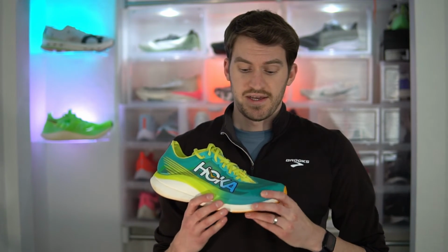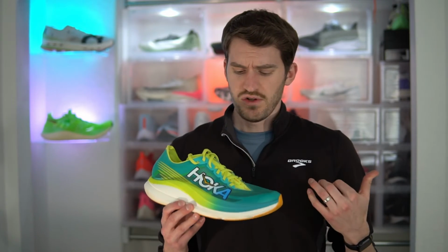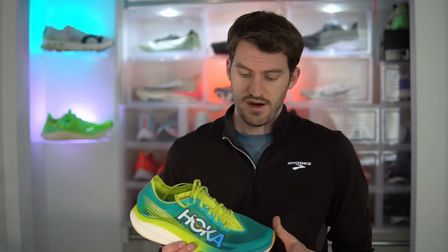So that influences my decision, and based on my preferences, out of all these shoes, my number 1 pick for the marathon is actually the Hoka Rocket X2. Like I said, it has that soft, squishy foam that I'm looking for, but it didn't feel unstable to me. I think it had that wider base that helped with that, plus the plate in there, and I think it was a pretty solid shoe.